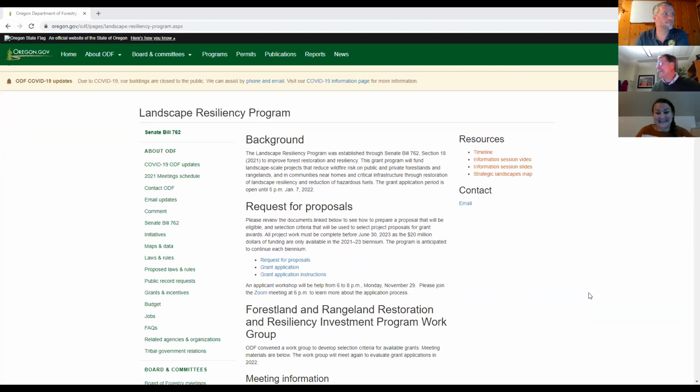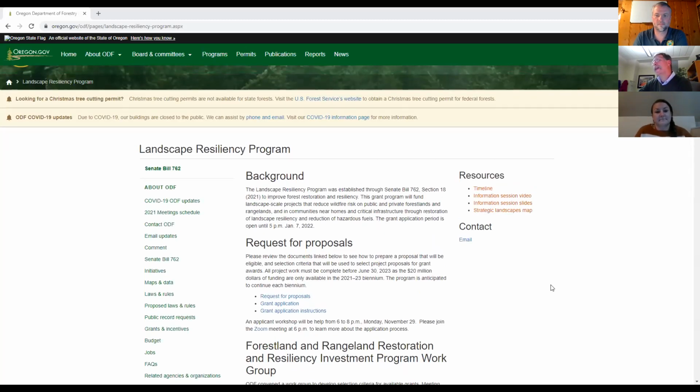I think you can recognize that as we decided to roll this out for media consumption, and when we talk to some of our legislative partners and governor's office and some of our other partners, the Landscape Resiliency Program rolls off the tongue a lot easier. And that really encompasses forest land and rangeland restoration and resiliency. We are obviously making major investments here statewide, and that's the program that we're focused on here. So I might get a little mixed up and call it the FRIP occasionally, but it's the Landscape Resiliency Program. And I think all of our materials have reflected that change.